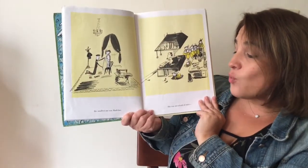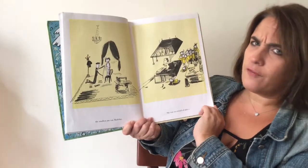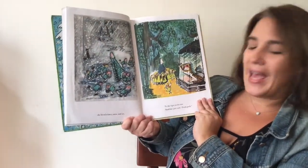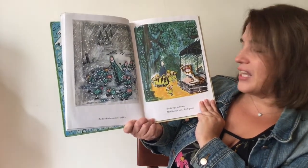The smallest one was Madeline. Madeline was not afraid of mice. She loved winter, snow, and ice. To the tiger in the zoo, Madeline just said, poo-poo.